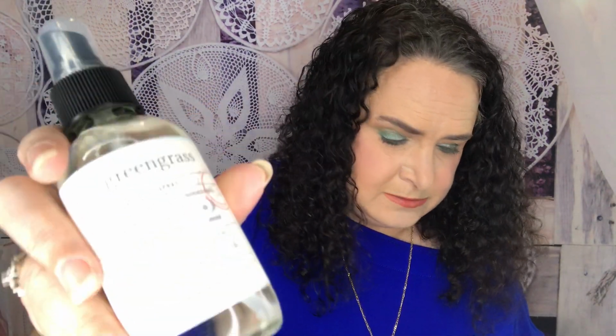From M.Greengrass. Never heard of them before. You guys let me know that in the comments down below. This is their Beach Air Dry Oil Spray. Fast absorbing dry oil spray formulated with a blend of high quality oils that quickly penetrate, delivering super moisture, leaving skin soft and luminous without feeling greasy. Multi-use for body, face, and hair. What? Retails for $36.